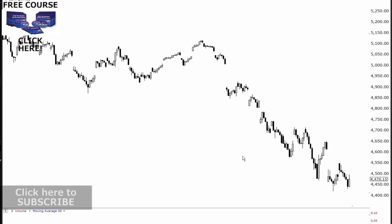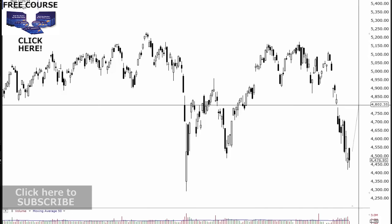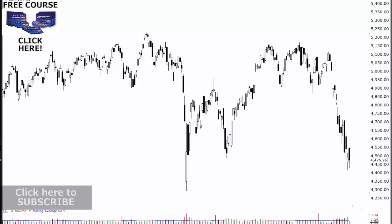Nasdaq, a bit of a double bottom. But again, guys, I would not be buying into this market, because you just don't know. This is very weak. You don't know when we're going to get the rally. We will get the rally, and we will get a nice, decent rally coming out of this. You don't know when that's going to happen.